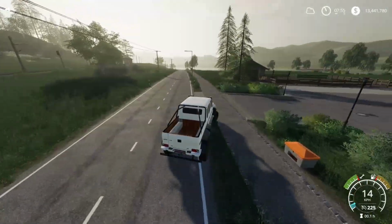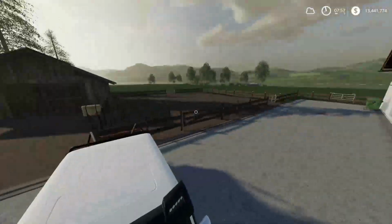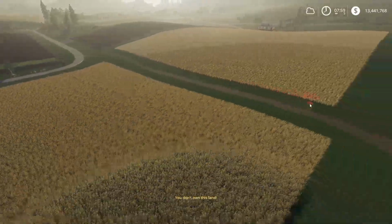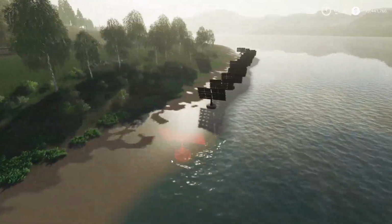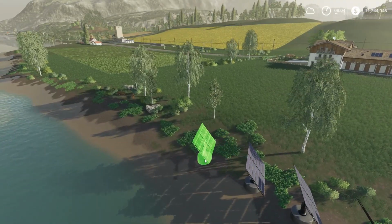All right, there we go. It does have really good brakes, I gotta say that. We've got the G-Class here now. I think it's time we get some more solar panels, because we gotta expand our solar panel operation, because we need more money. I mean, $13.4 million is not very much. So let's add to our operation here.